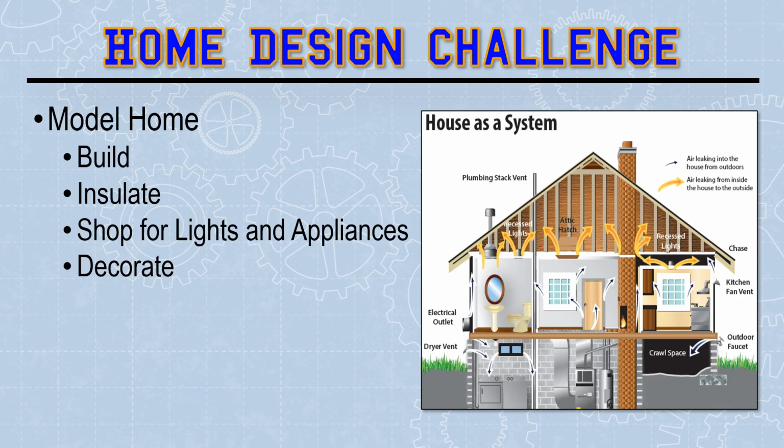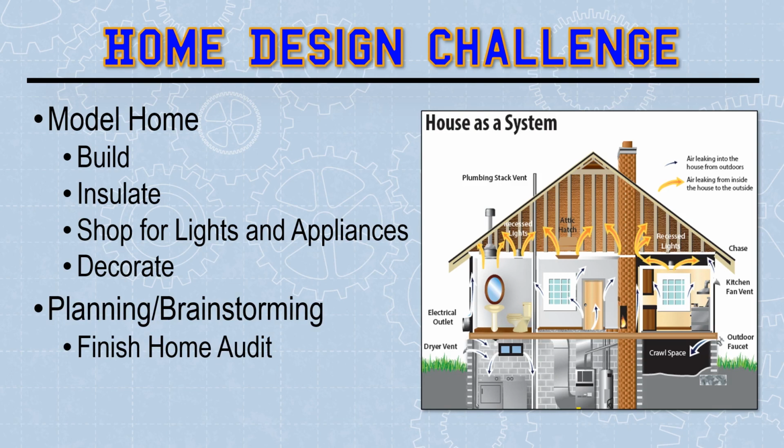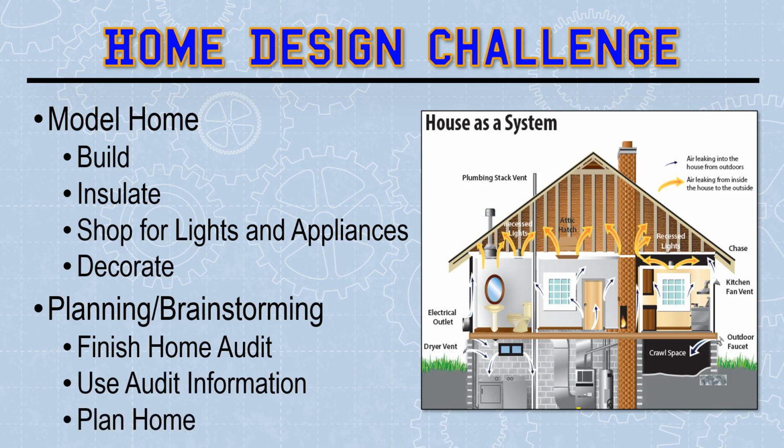During our next session, you'll get the chance to start building your home, but this session we can start planning and brainstorming. Once you've finished your home audit, you'll have lots of information to help you understand the important elements of what makes a home efficient or inefficient. And then you're going to look at that audit information to make informed decisions so that you can start planning out your home. All of this information follows along with the slideshow that you have set up for all of the home audit, and it continues into the information for planning your own home model.